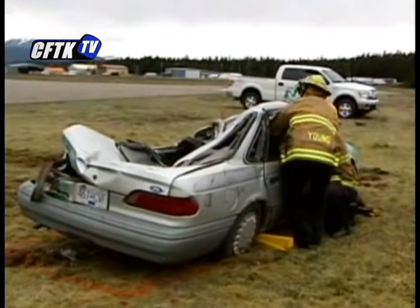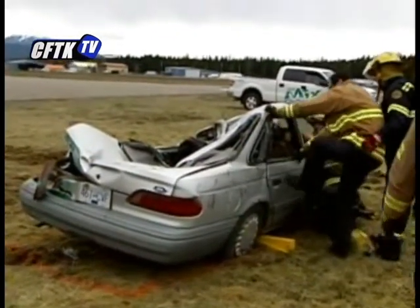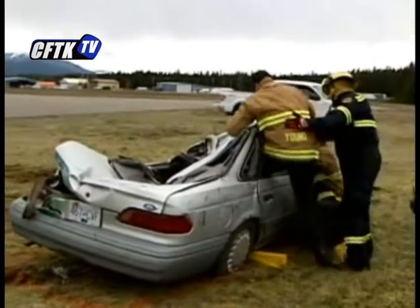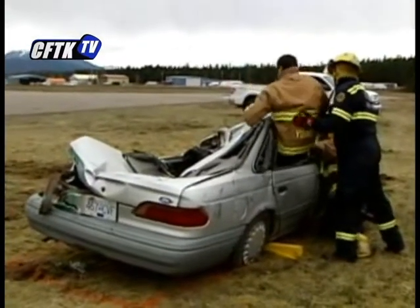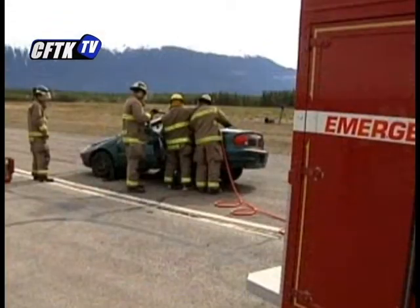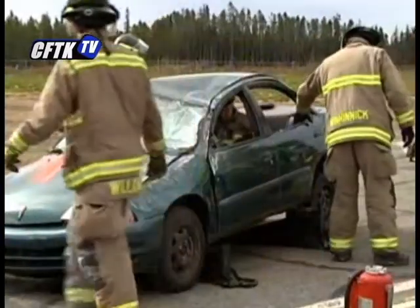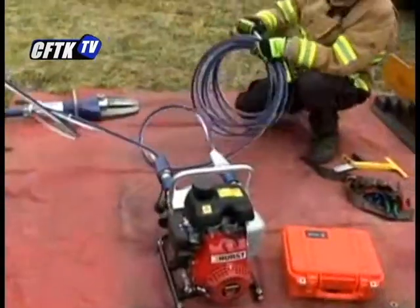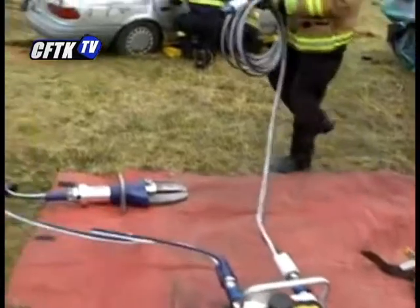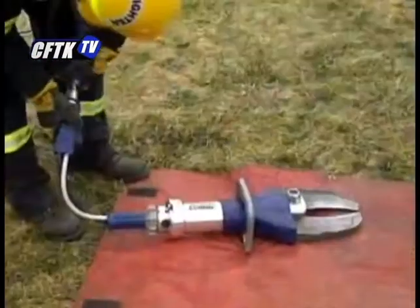Stabilizing is an ongoing thing for them. It has to be checked. It has to be rechecked every so often. Once you start taking parts off the car, once you start removing vehicle parts, the car gets lighter, and the car will start to move, because of the suspension that's absorbing the weight of the car right now. Once you pull a door off, that weight causes that suspension to come up.